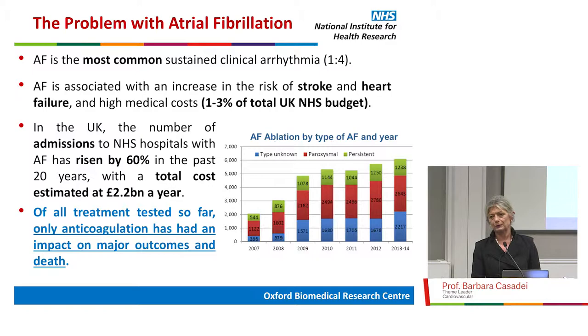So the problem is that the number of admissions to hospital from patients with atrial fibrillation has risen by about 60% in the past 20 years, and so has the number of atrial fibrillation ablation procedures, with a total cost estimated at 2.2 billion per year, which is looking increasingly non-sustainable.